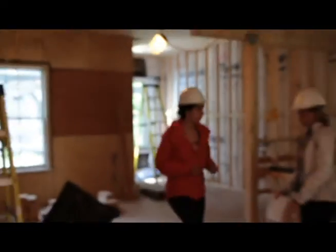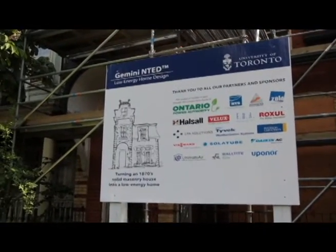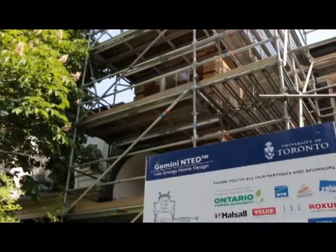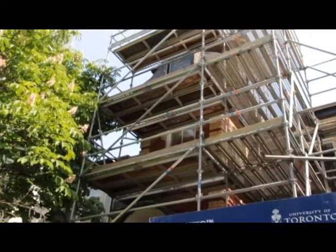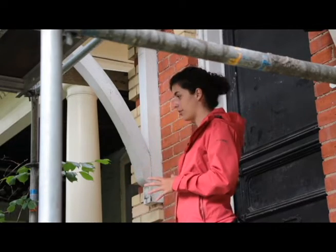My involvement is essentially attending meetings, coming on site, looking at problems, making sure that we're building what the design intent is. We're standing right at 31 Sussex Avenue. This is a house built in 1879, a historic house currently owned by the University of Toronto, and we're doing a really neat project where we're essentially gutting the house and retrofitting it completely, with the exception, of course, of the beautiful facade.